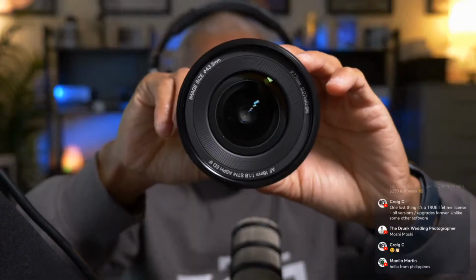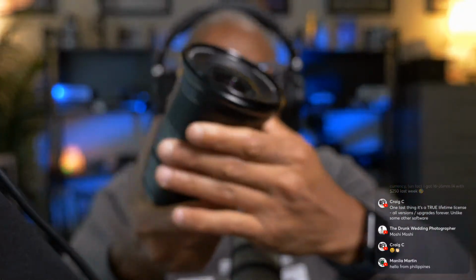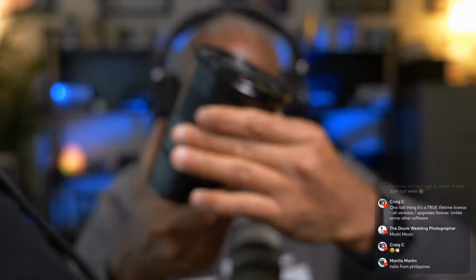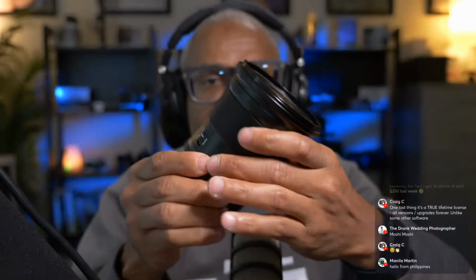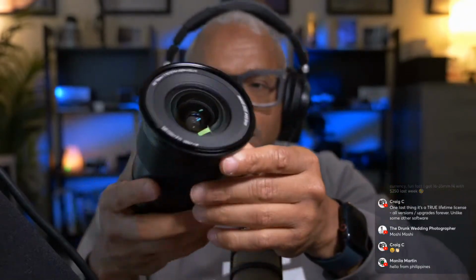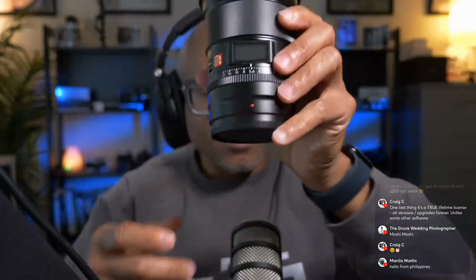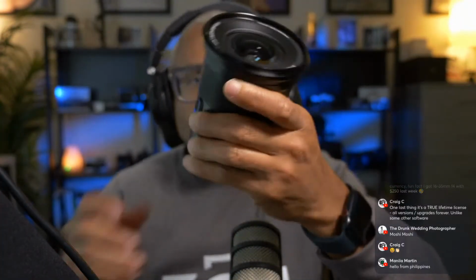So, 77mm filter thread. Let me see if you guys can see that there. There we go. 77mm filter thread. It's really nice and wide at 16. Very smooth focus ring. You have a non-declickable aperture ring. Okay. You got the autofocus and all that jazz. And yes, it doesn't have an LED screen right there.